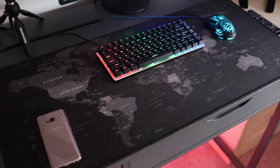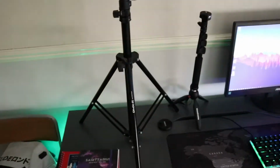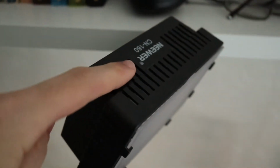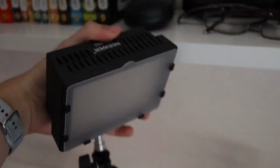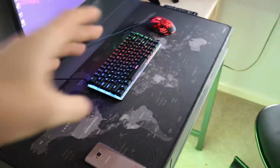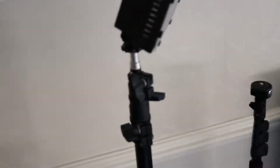Let's talk about what's on the actual desk itself. Starting from over here, this is a light. It's what it says up there, exactly the light it is. It's very helpful because it's just battery powered, and you can see it actually does a lot of lighting up. So if I'm filming something on the desk while I'm sitting on the chair, this light is super handy.